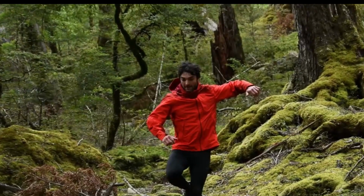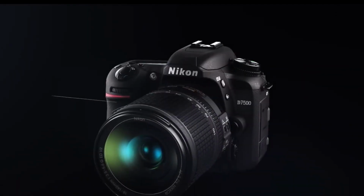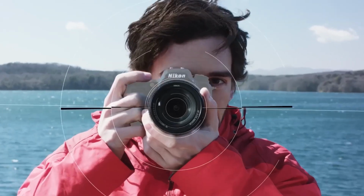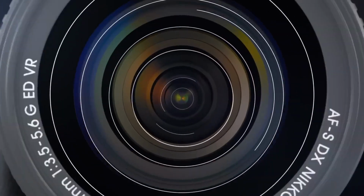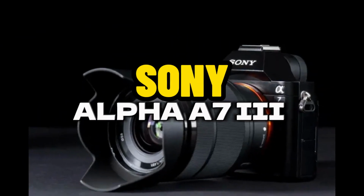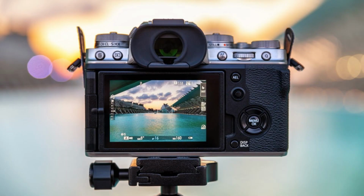In the world of DSLRs, the Canon EOS 90D and the Nikon D7500 are popular choices. They deliver exceptional image quality, fast autofocus, and a range of lenses to suit your creative vision. If you prefer mirrorless cameras, the Sony Alpha A10, A10 IE, and the Fujifilm X-T4 are highly regarded for their outstanding video capabilities and versatility.